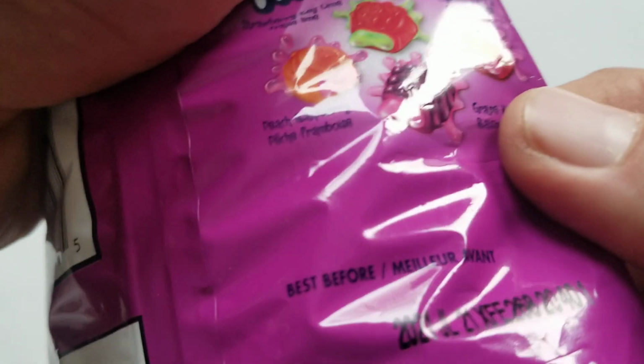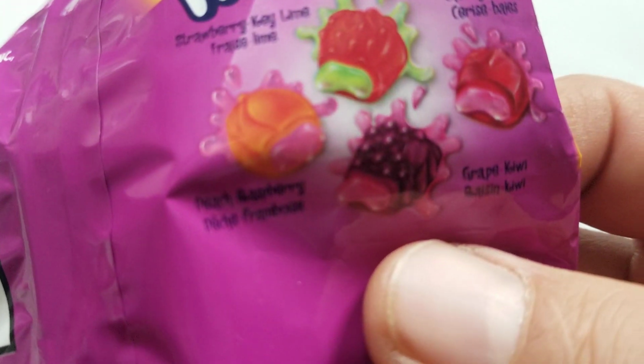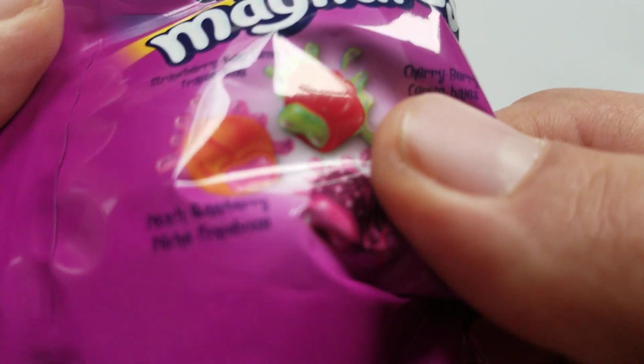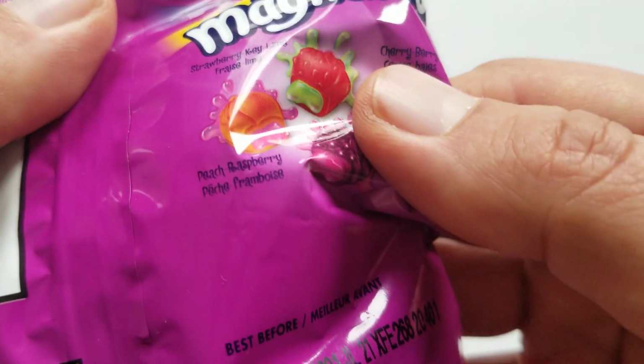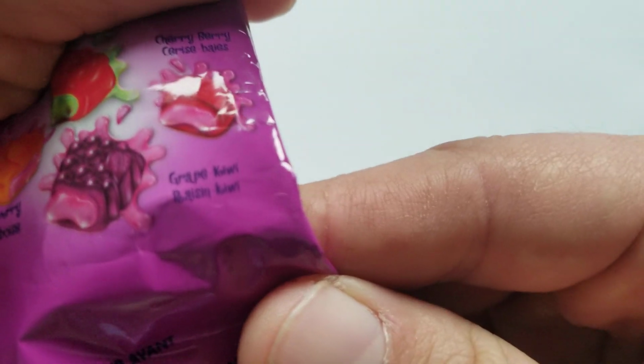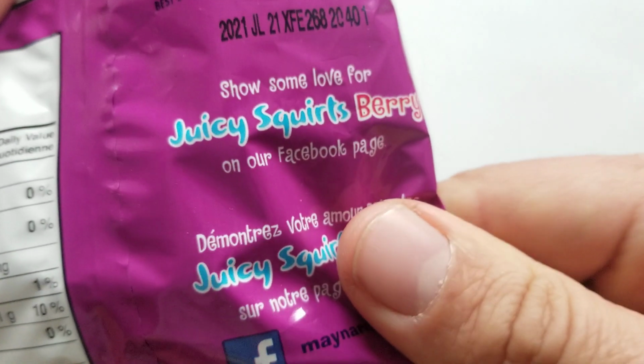Okay. And then a peach and strawberry. Why am I trying to read it through the peach raspberry? I'm trying to read it through the camera lens here. And then this one is a grape. Stay still, you. Grape punch. The writing is getting so small, you know, getting old.